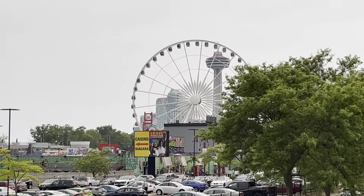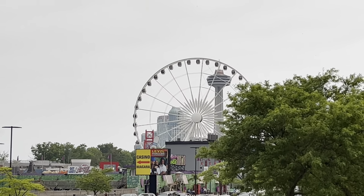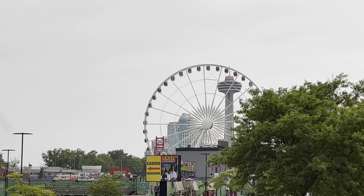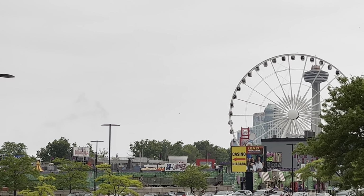It's always an enjoyable view here of the Skywheel with the Skylon Tower behind it. You can see a little bit of the mist to the left from the falls.